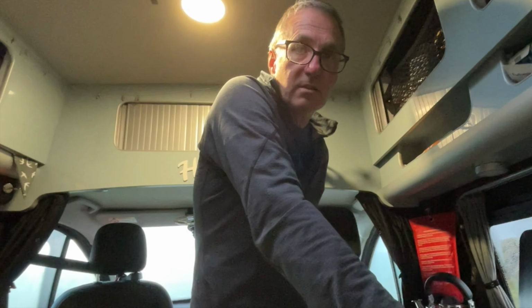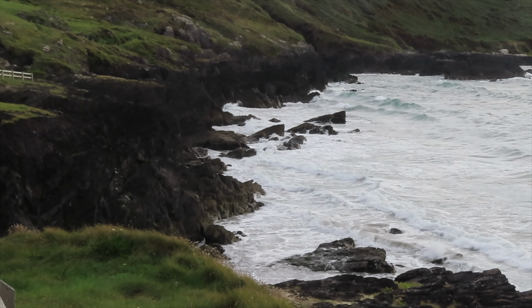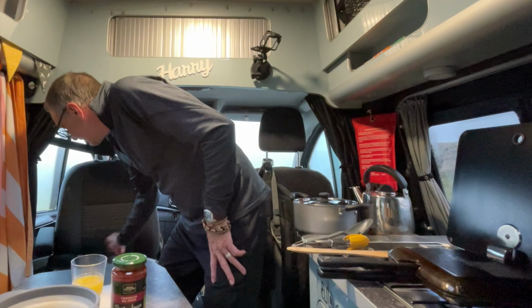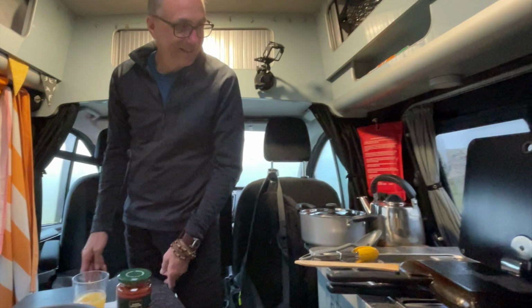There's 4 servings, so it's not that bad. We'll split it between 2 meals. And it's quite wild and cold outside, but we're cooking in here now, and I'm just taking my jumper off because it's heated the van up.